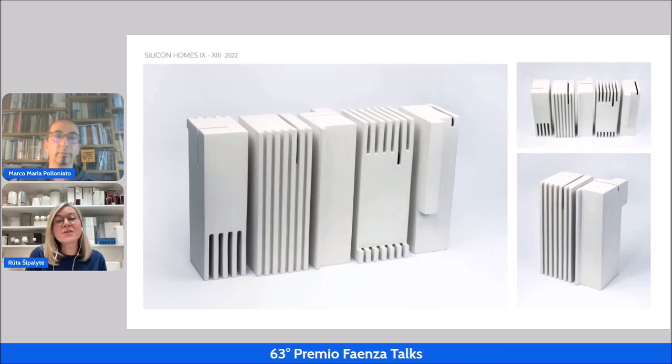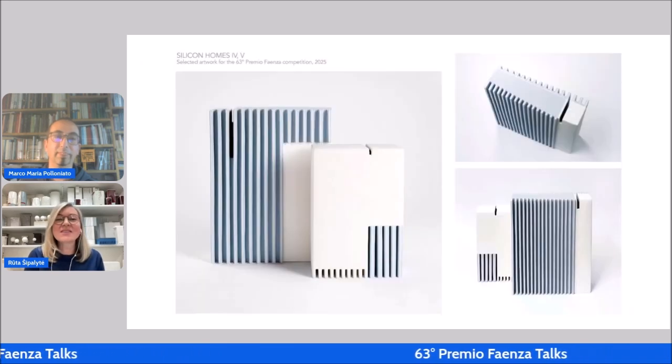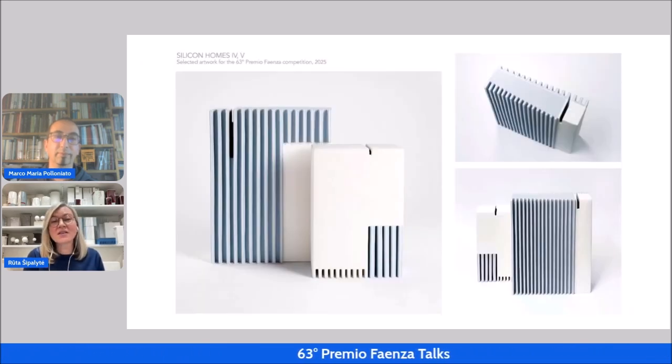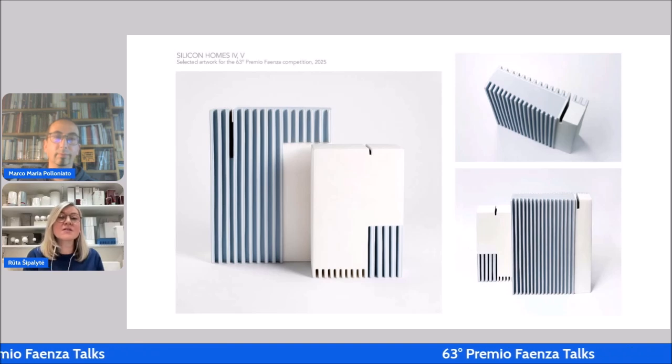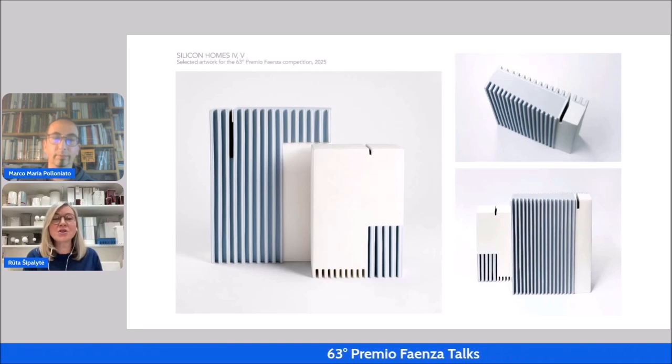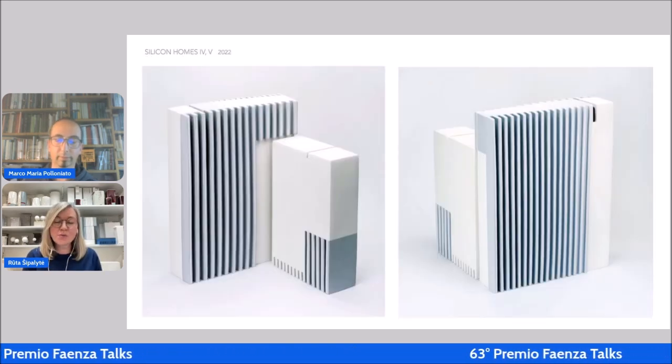This artwork from the same series is in my studio right now. And next, please. And finally, this is the artwork, Silicon Homes 4 and 5, which is selected for the 63rd Premio Faenza competition. And the next, please. This is the alternative arrangement of the composition.